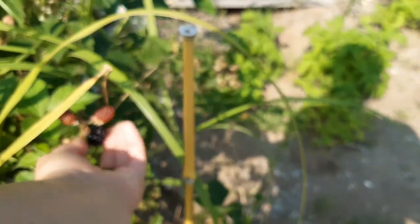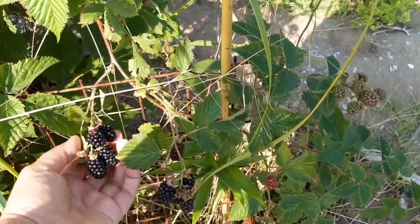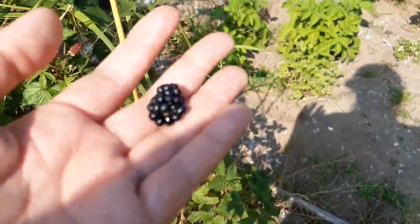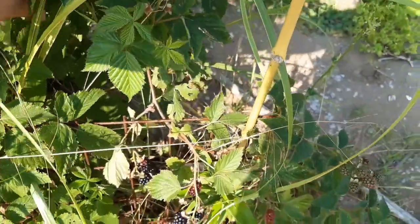So these guys just started getting harvested this week. Oh, and they're actually really good. I kept pulling them too soon. So just wait till they want to fall off on their own. And then they are perfect. It just gives to your touch. That's what you want to feel.